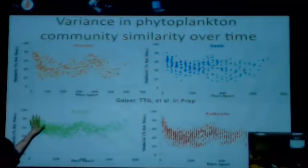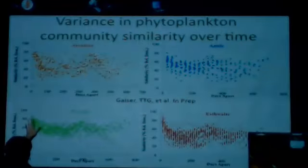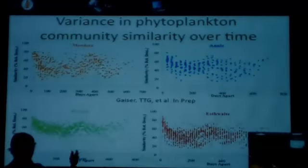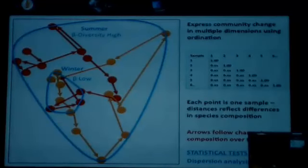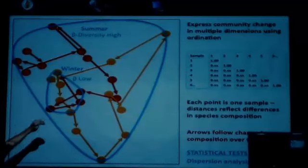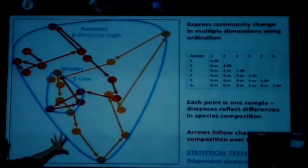Again, we're seeing an annual cycle, meaning that communities are more similar if compared to another one exactly a year away from today, right? Makes sense. We can look at that in ordination space and kind of follow the community around, right? And look at the difference between beta diversity, temporal beta diversity, how different the community is now from next time in the winter versus the summer.